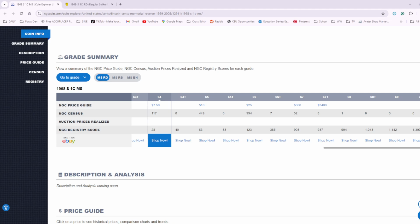We're going to be focusing on a bank roll, which I said I would do. We're going to do a 1968 S. So as a coin dealer, I go through and sort through tons and tons of coins, and I try to pick out the best examples that could be profitable and send them in.